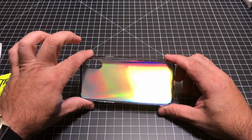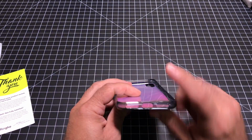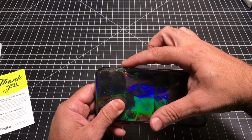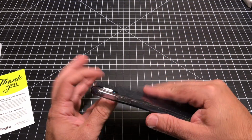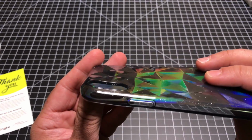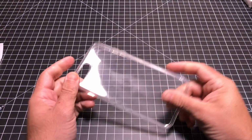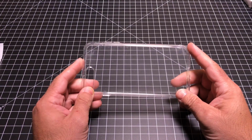So again, good protection on the sides, as you can see there. Nice generous cutouts. Your buttons are exposed, pretty high, so you can press them. They're very tactile. And then also you have, as you can see there, your camera. You have some nice camera protection as well. So this is another military drop certified case.